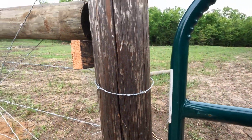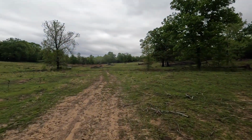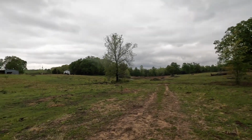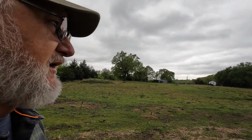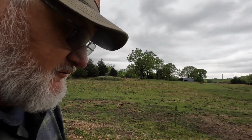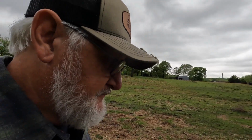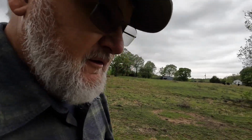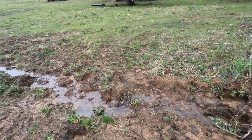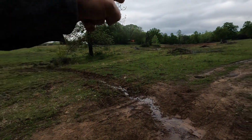My nemesis, gates. All right. I wanted to look and see if this little spring right over here is running. I flew the drone over it a while ago, and it looked like it might have some water in it. So it's kind of a wet weather spring. When it gets really, really dry, it dries up. But when it rains, it'll run for 3 or 4 weeks sometimes. So I saw a little water in it, like I said, from the air. And it is trickling. It really is. And all that trickle is going into that pond right over there.